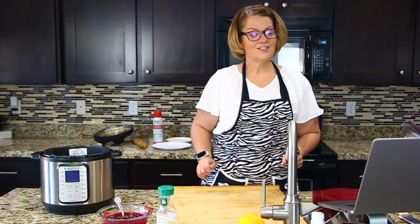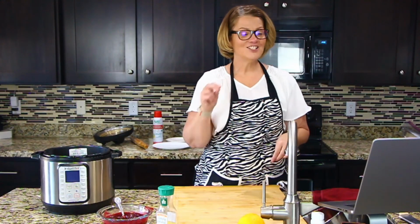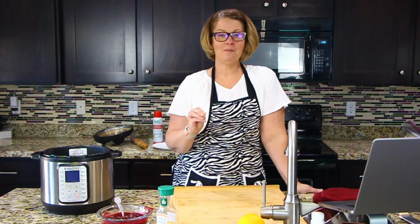Peggy says, my oven tends to cook hotter, so I set the temperature a little lower and check before the time. Very good, Peggy. That's awesome. That's a great example because everybody's oven cooks a little bit differently, especially when we're talking about baking. Baking is truly a science.